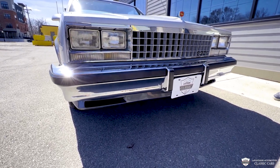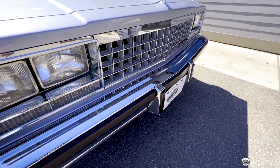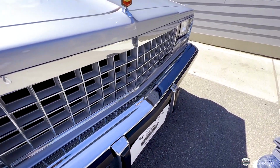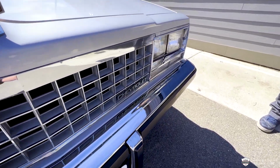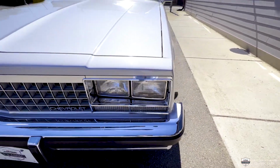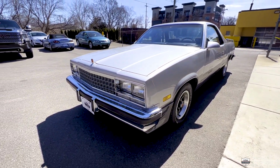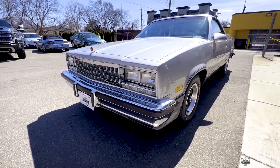Our chrome on this, these bumpers, I'm told they're original. This grille, I'm told, is original. It's got some newer headlights in it, and it was just repainted in 2017. And it's original color combinations. This thing we got out of Florida. It's been around the country a little bit. It has just 3 owners, no accidents, and only 49,000 miles.